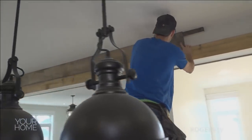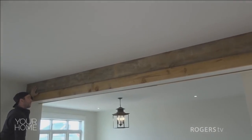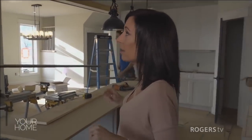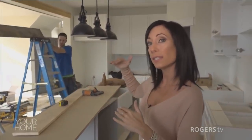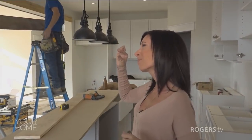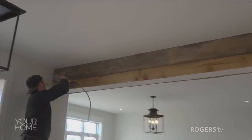Okay, so because the supporting beam is wider than the actual material that we can get, we had to split it into two. So we're doing an 8-inch section and a 6-inch section. And what that will show is the shadow line, which will create a little bit more visual interest and some detail. And you'll see as the guys put it up, this is the 8-inch, guys? 8-inch that's going up now. And then we'll do a 6-inch underneath. There'll be about a 1-inch gap in between. You'll see as they put it up what that will show.